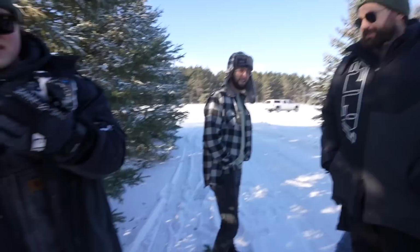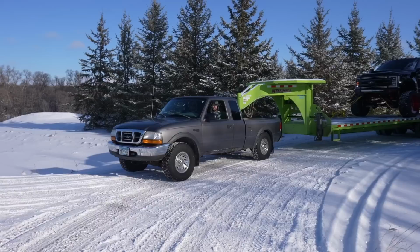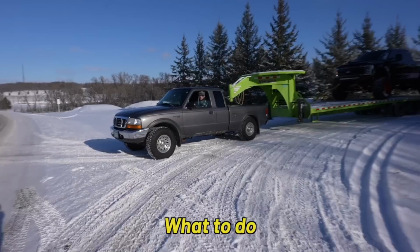Well, that mount's done. All right, let's try that again. Mike, no angry driving now. You can't angry drive with a gooseneck. This thing's gonna go into the ditch.